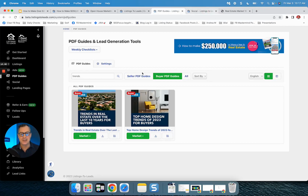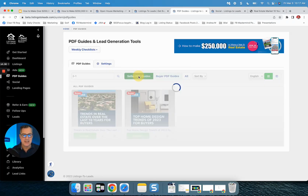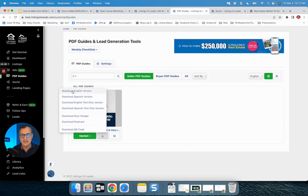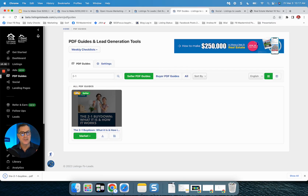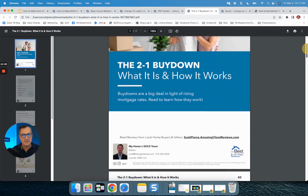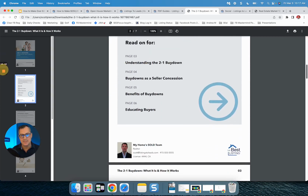Now, in fact, I am going to show you the seller guide, because here's why. For the seller guide, which we're doing 2-to-1 buy down, I'll type in 2-to-1 in that box, type seller guide, or click on seller guide. I will download the guide and read it just so I understand what's going on. So I'll download it, open it up. Here's the guide. So again, be comfortable with what's in the guide.